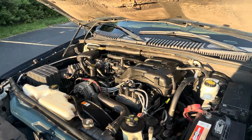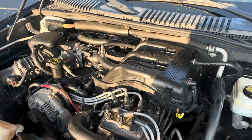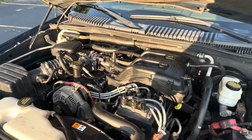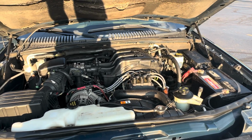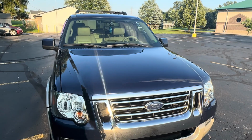So there's the 4-liter cranking away. I'd say it's been pretty nice, pretty smooth right now. So. But yeah, guys, there's a quick video of the new vehicle to the channel, if you will.